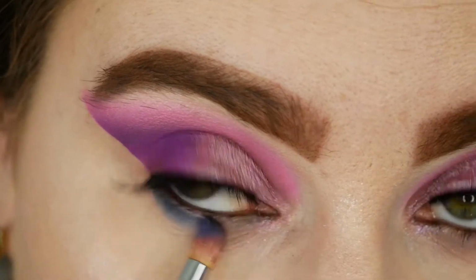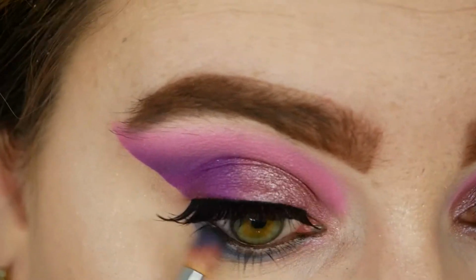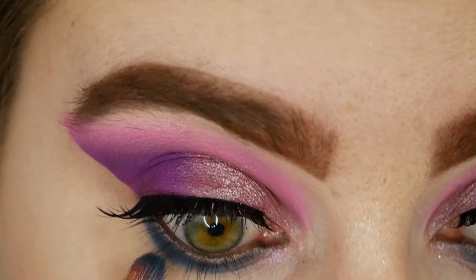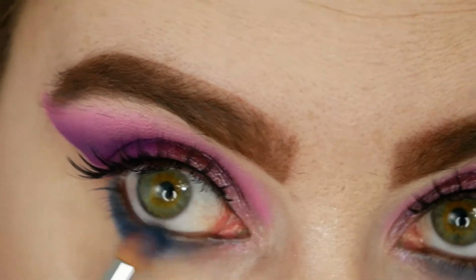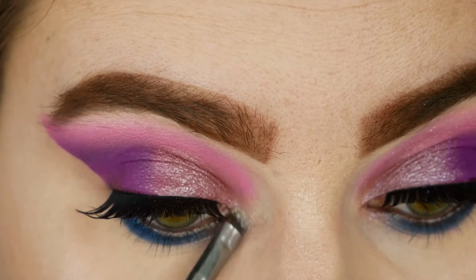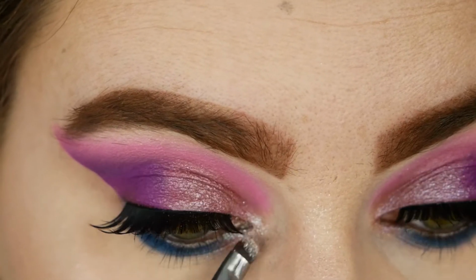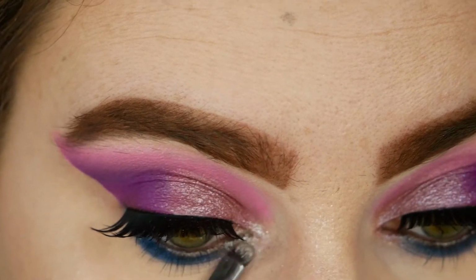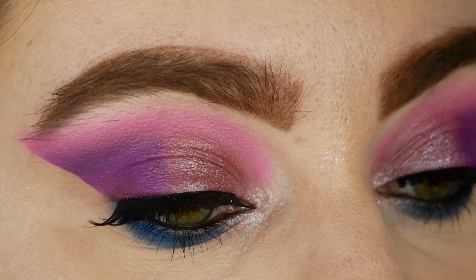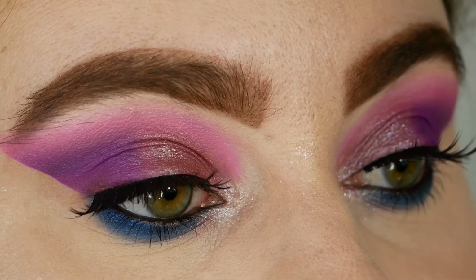These blue shades that I'm fixing to use on the lower lash line are absolutely gorgeous, and this look actually made my eyes look really nice too. I don't know what it is about this palette and my eyes, but they're definitely making my eyes pop, like the colors just popped. And of course, using that same inner corner shade as the last one, y'all, that is probably my favorite shimmer shade in the actual palette.